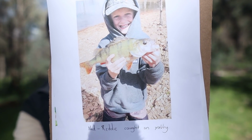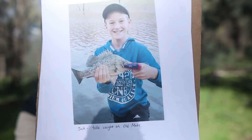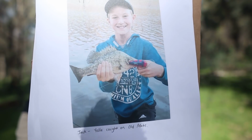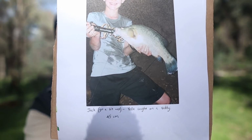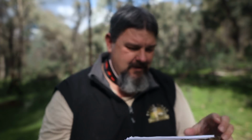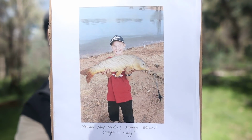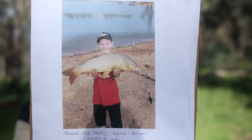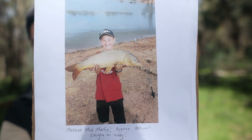Here's Ned with a really big redfin, a really lovely reddy caught on a yabby. There's Jack with a lovely yellow caught on an old mate. Now we've got Jack with a lovely yellow caught on a yabby. Wow, you kids have some fantastic fishing adventures. Wow, a massive mud marlin, approximately 80 centimetres. Caught on a yabby. That's a skill on its own. I've caught a couple on shrimp. I'm not sure whether I've caught one on a yabby or not.